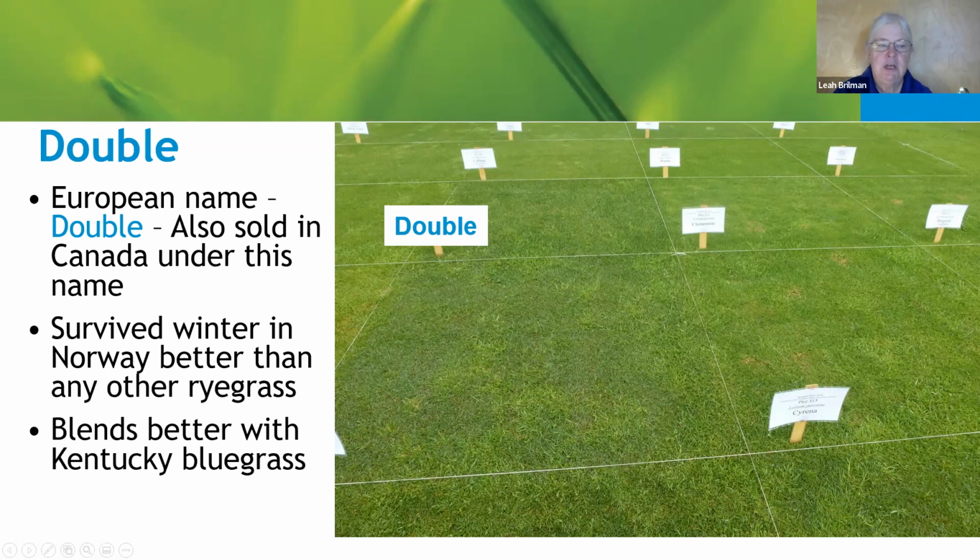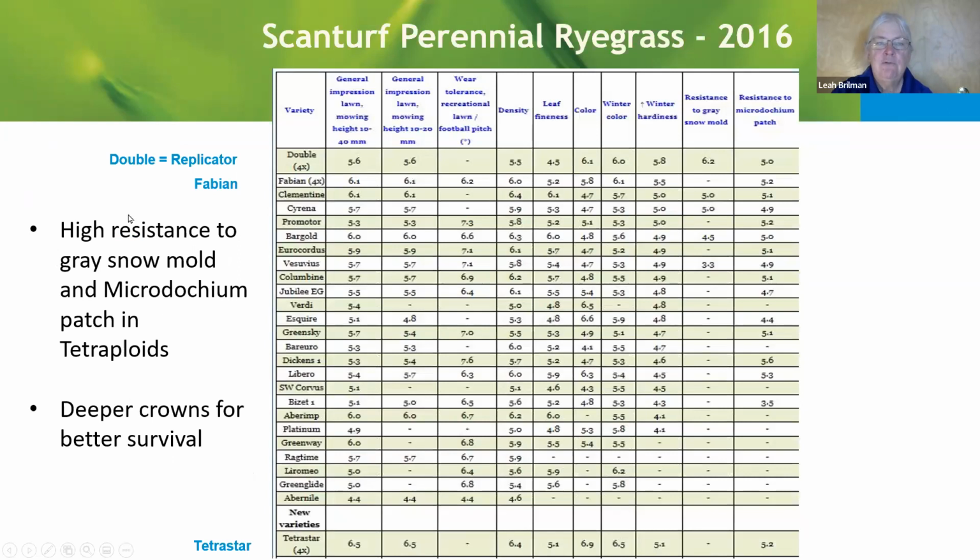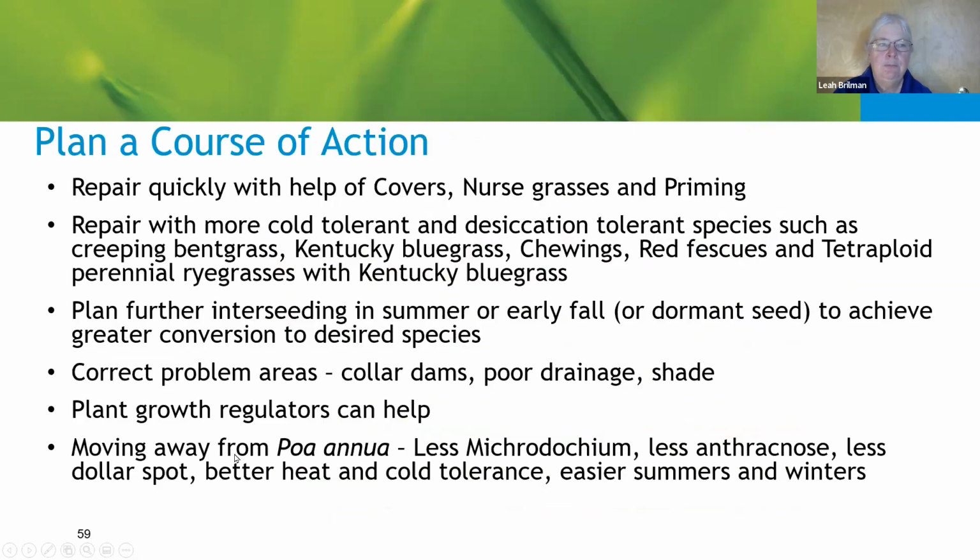And it blends better with Kentucky bluegrass. This is some other data from ScanTurf showing how much better it is, especially the winter color and the winter hardiness, than a lot of these other species. And Fabian is another tetraploid, and here's another down here. So they also have higher resistance to gray snow mold and microdochium patch than diploid perennial ryegrasses. So that's another reason why they tend to survive over some of the diploid ones. And they have deeper crowns for better survival.